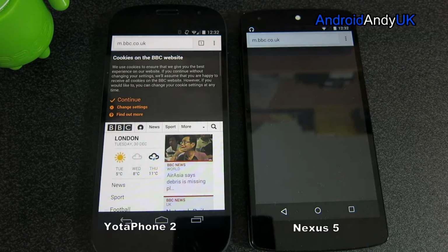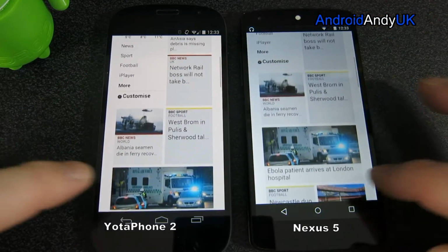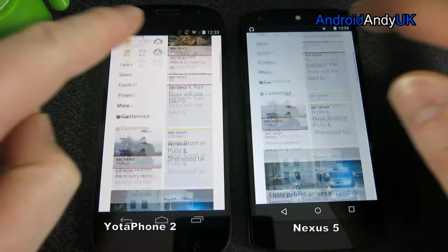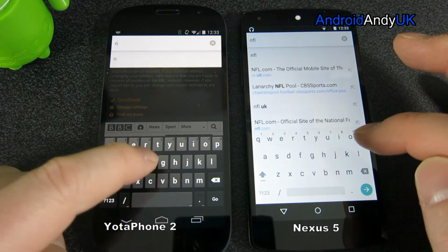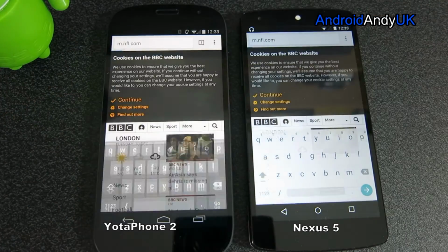And the Nexus 5 got beat, so it looked like it had the edge. The background colour changed first, but then the YotaPhone 2 came through with the actual display image first. They're both pretty smooth with scrolling, I would suggest. Not really any differences there. We're going to move on to NFL.com.